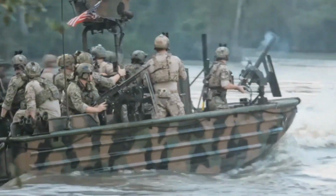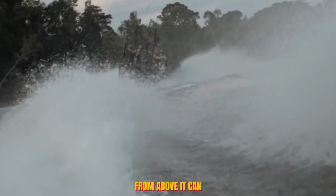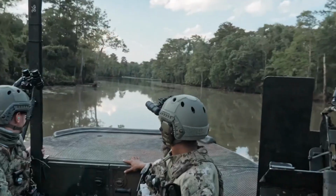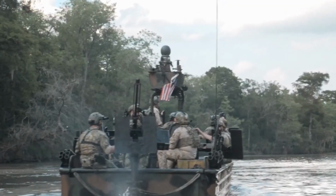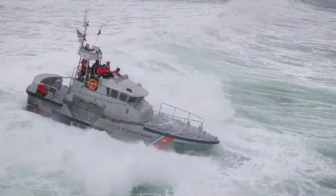The aft deck can launch small raiding boats. It can send up aerial drones to watch the sea from above. It can release underwater vehicles to look for submarines or bombs. It is like having a toolbox that changes for each mission. Need to board a ship? Launch the raiders. Need to see far away? Send up a drone. But the most dangerous mission happens when the Mark VI must board a hostile ship.